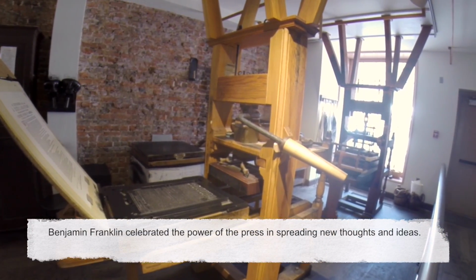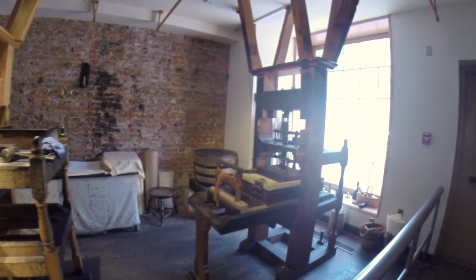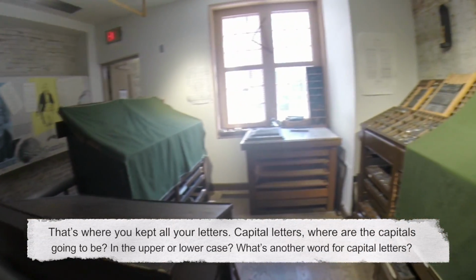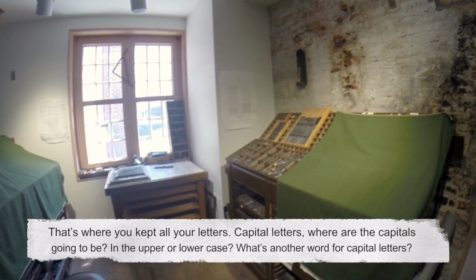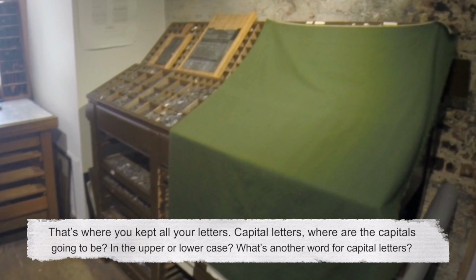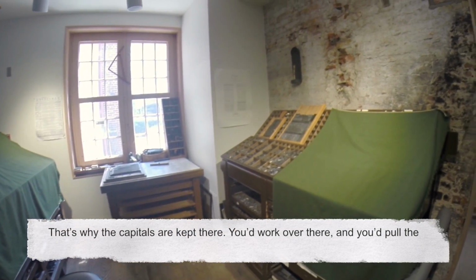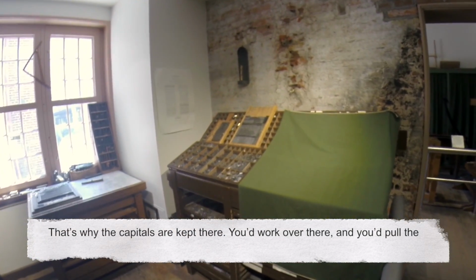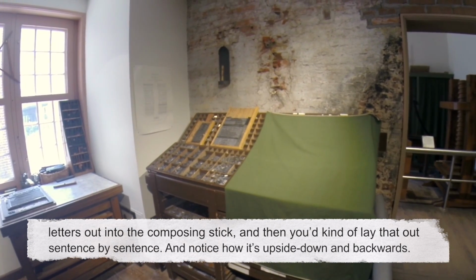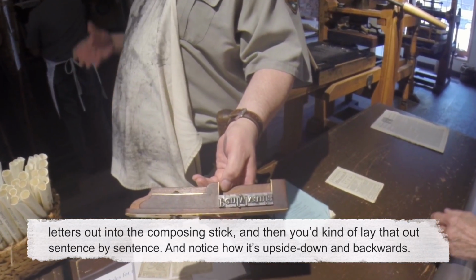Benjamin Franklin celebrated the power of the press in spreading new thoughts and ideas. A ranger is providing the demonstration for us. That's where you get all your letters. Capital letters, where are the capitals going to be? Upper or lowercase? What's another word for capital letters? Answer: uppercase. That's why the capitals are kept there. You'd work over there, and you'd pull the letters out into the composing stick, and then you kind of lay that out, sentence by sentence. And notice how it's upside down and backwards.